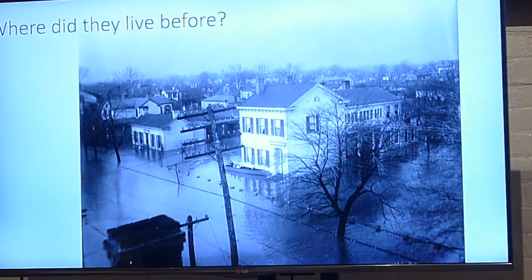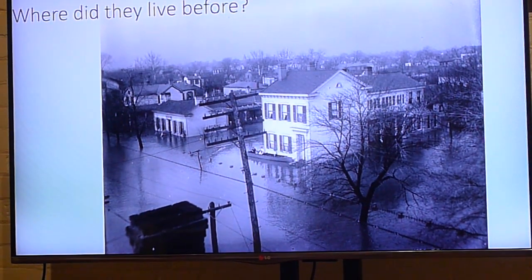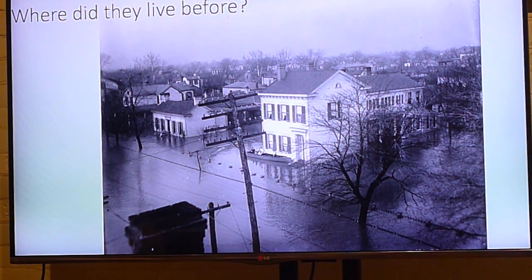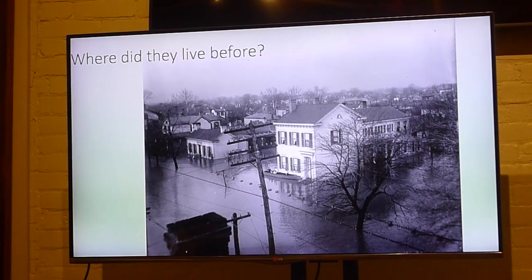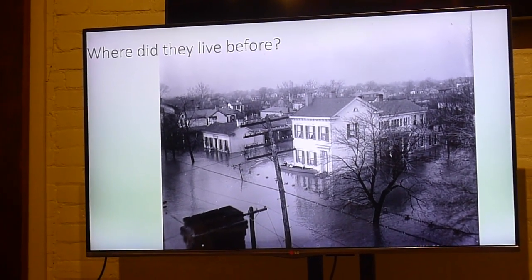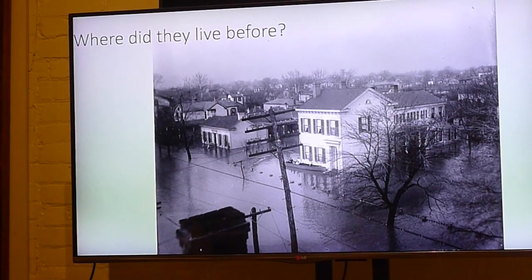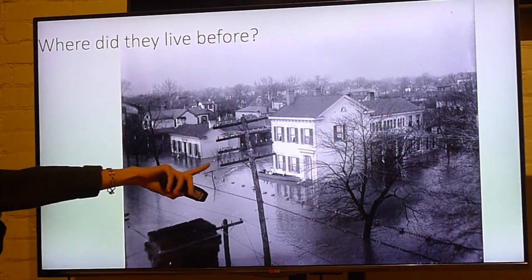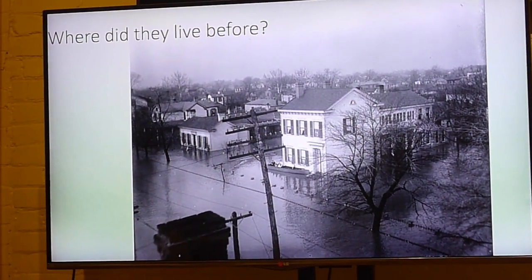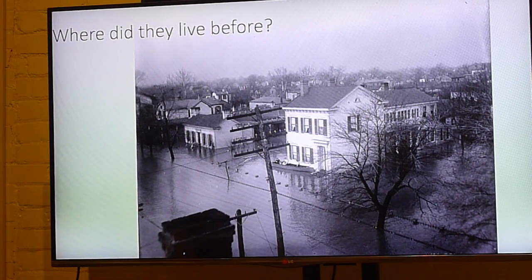I wanted to start with going back a little further than the mansion, with where the Howards lived originally. This is obviously a flood photo. This is the 1913 flood. This view is taken from the roof of one of the shipyard buildings. The 2-story White House was built by James Howard for his family after founding the shipyard.